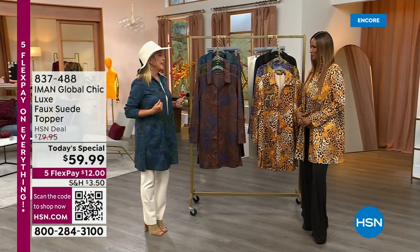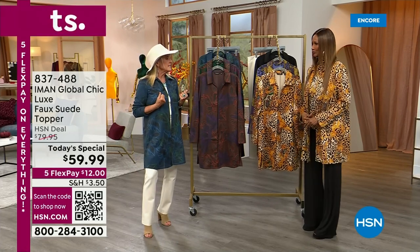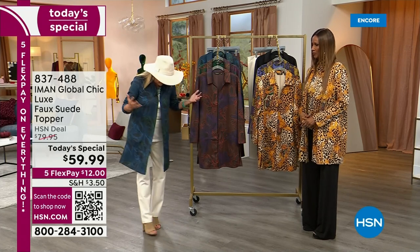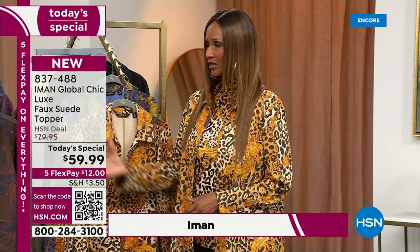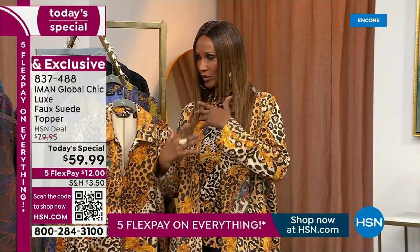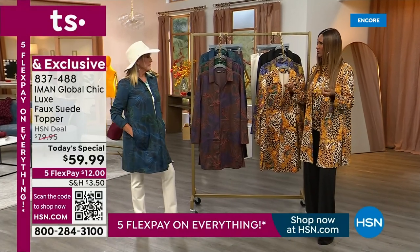So I put on the jacket, I knew it was going to be a topper, and oh my gosh, it's so stretchy, it's so soft, it is absolutely a gorgeous piece. Exactly, and you'll never think that it is faux fur, faux suede. It's so lightweight. You saw it while I was walking in New York. When the wind hits it, it's like wearing a very lightweight knitwear.